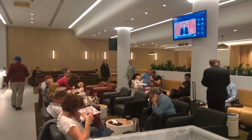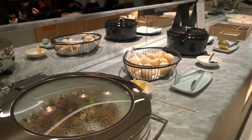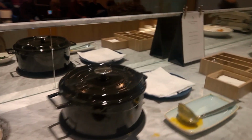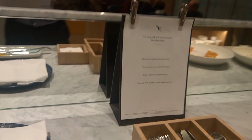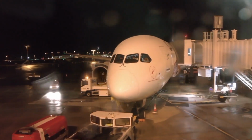There's also a buffet. It serves soup with homemade damper. There is salad in bowls as well, and quite a few dips. There's actually quite a decent spread before you get on your long-haul flight, and many passengers in economy certainly need to eat. Now, there it is, our Qantas Boeing 787.